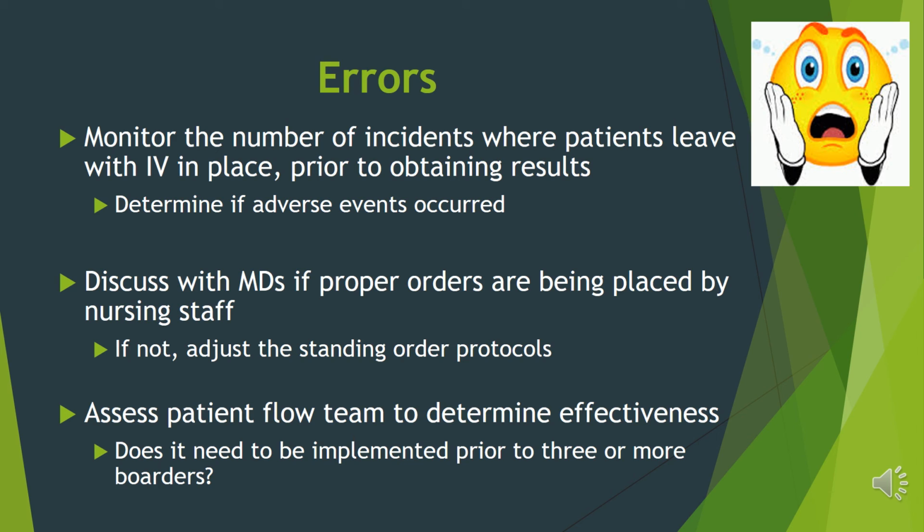Another area that would need to be assessed would be if nurses are improperly ordering lab work or x-rays, or are veering from the standing orders. So this would be something that the nurse leader would need to communicate with the chief medical officer to determine if they felt like the proper orders were being placed. And if not, make sure as a nurse leader that you're requiring nurses to use the standard order protocols, and also maybe they need to be adjusted.